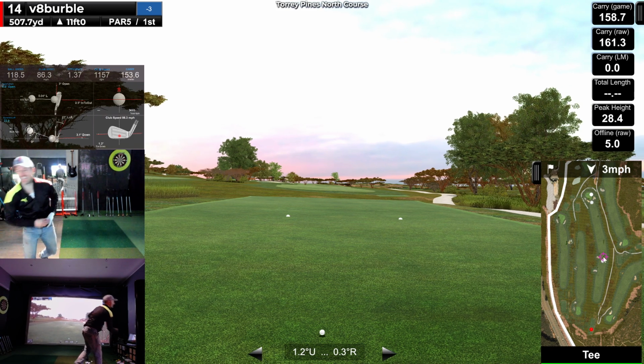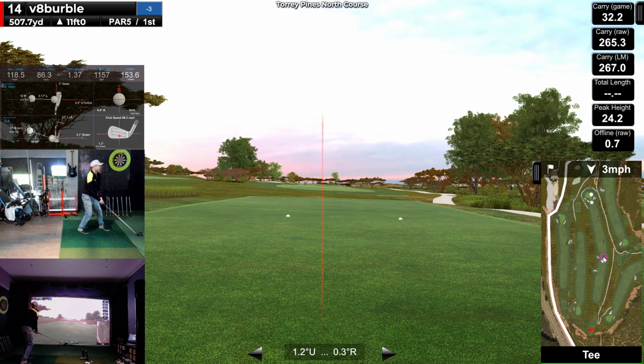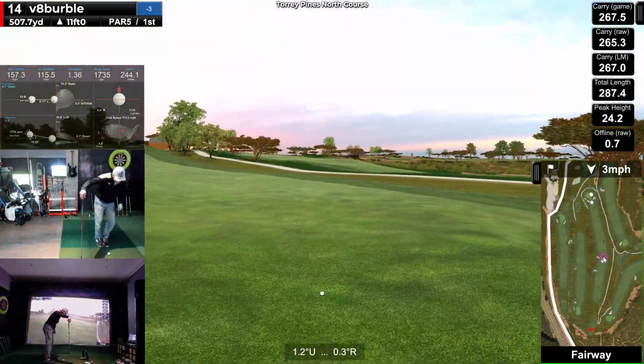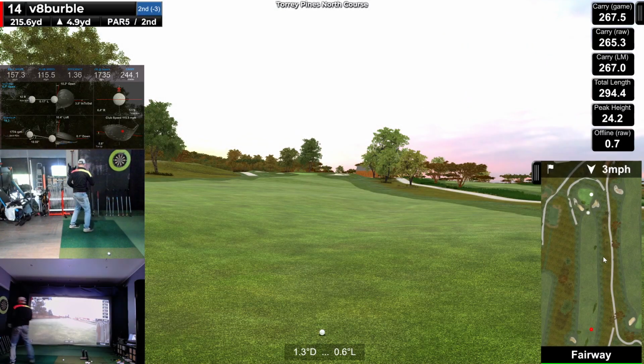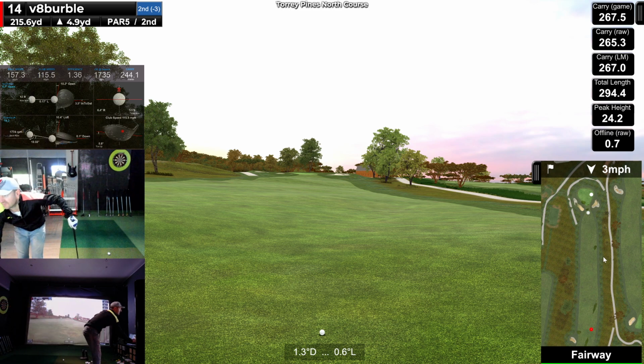Getting annoyed. Okay, come on, find the fairway. I can attack this. That felt good. Yes, laser. 116 club speed. That's it for me. It's got to be a bit of speed. 215 and up. That's 205.